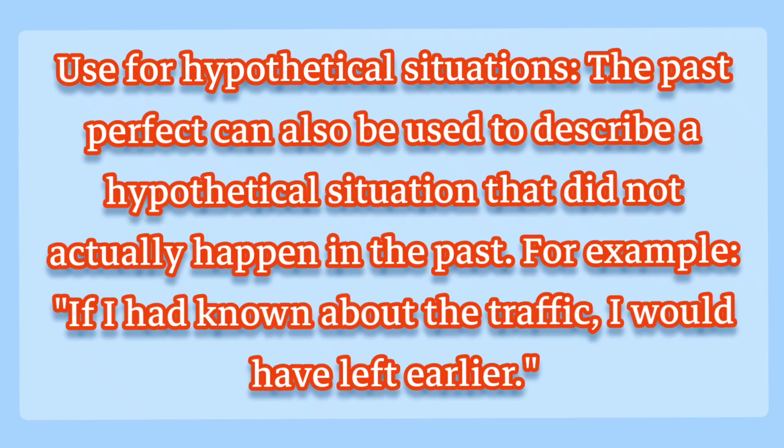Now let us look at another usage of past perfect used for hypothetical situations. It means the past perfect can be used to describe a hypothetical situation that did not actually happen in the past. It means an imaginary situation. All right? Now let us look at some examples about it. If I had known about the traffic, I would have left earlier.